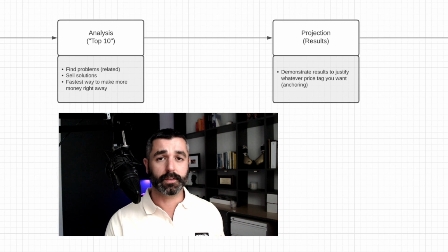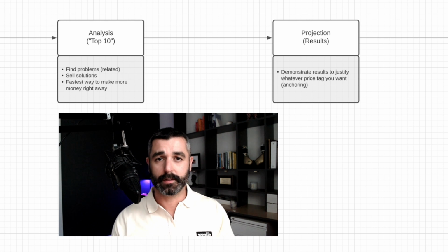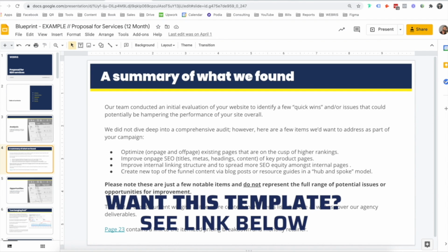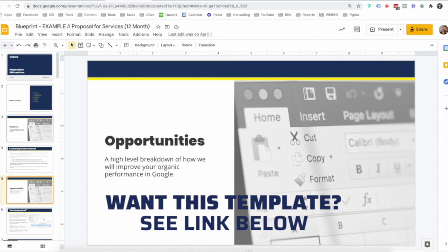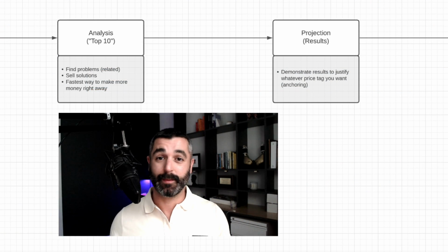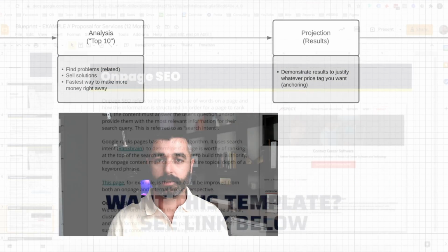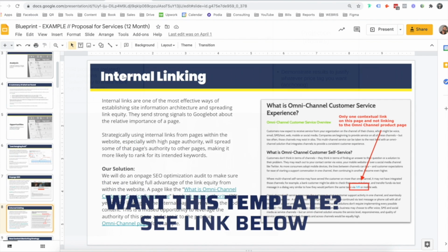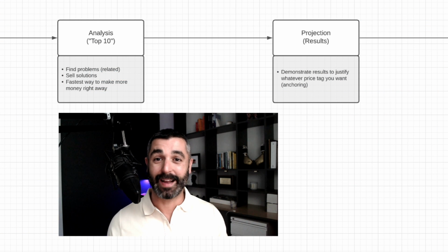Our agency calls this the top 10 analysis. Basically, where we put together a top 10 list of both problems and then areas of opportunity where we can come in and help them grow, get more traffic, and get more customers as well. We've templated this analysis so our sales team can easily find really detailed insights without the need for calling on our services team who are doing the SEO and are experts. So we've essentially built a checklist that will go through and identify problems on their website and areas of opportunities.